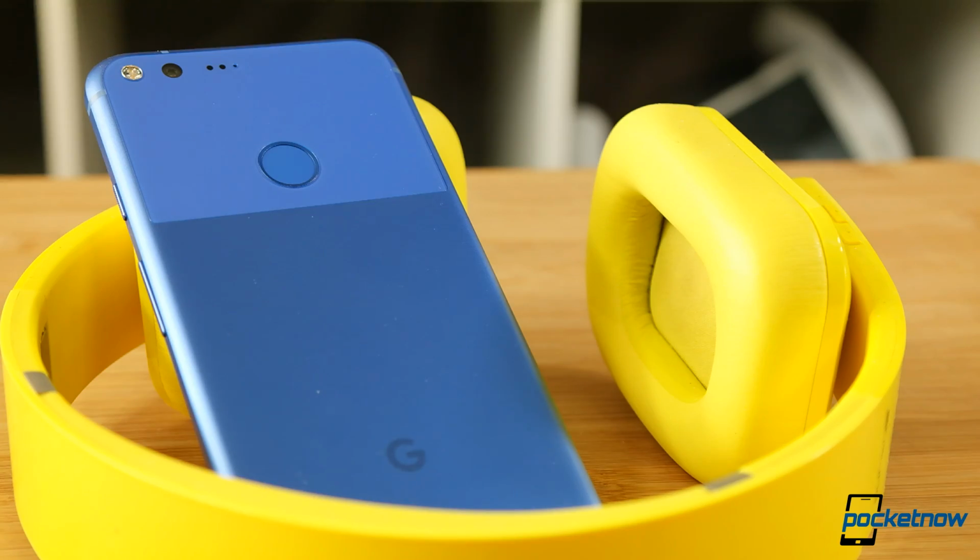Now this is the first Pixel, which means this is the first phone directly from Google with this consumer focus and the price tag to match. After taxes in California, the base model Pixel XL ran me $840. I can't say I'm okay with adequate audio performance from an $840 investment.